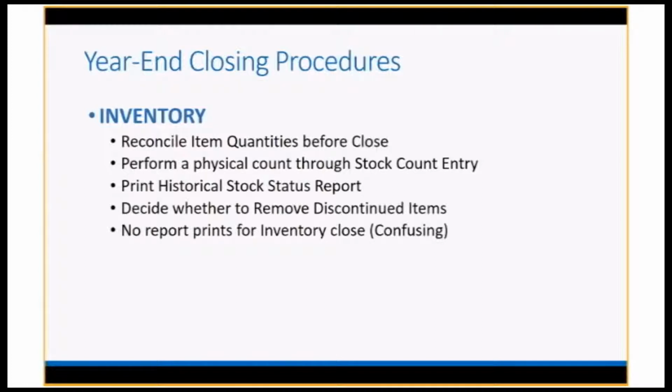Those of you who have small amounts of inventory, maybe up to 5,000 to 10,000 parts, you can get by doing it once a month. Those of you who have more than 10,000 parts and a lot of activity, you're going to want to do it at least a couple times a month, inventory quantities. If you have any questions about that, you can let us know and we'll help you with that.